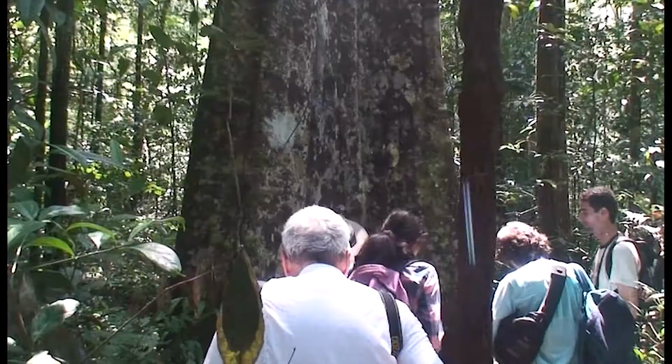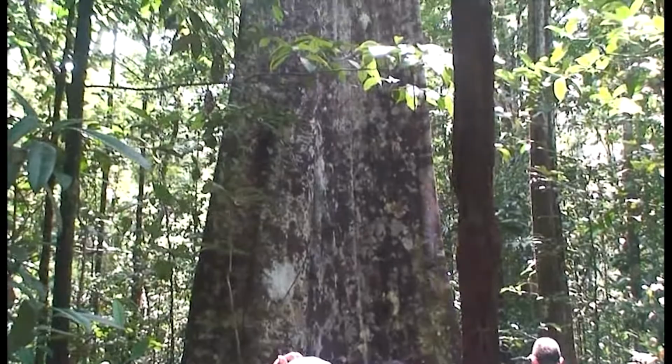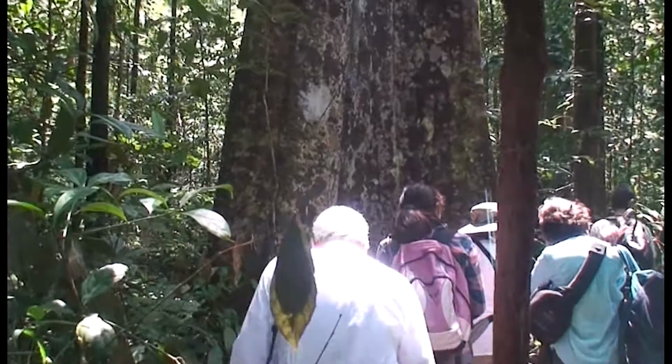It's called Araba. Araba, I don't know the scientific name or English name for this tree. It's in the legume family. See the other side of the tree.